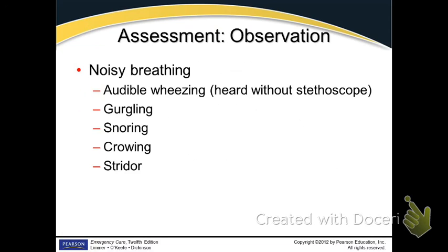Then the abnormal breath sounds, wheezing, audible, heard without the stethoscope, so you can hear them wheeze without using your stethoscope. If you need your stethoscope, they're obviously wheezing. All right. So when you're listening to those lung sounds, you're listening for the wheezes and the abnormal sounds, but you're also listening for decreased breath sounds. So do they have decreased breath sounds? Do you hear wheezes in some areas? Quiet in some areas? Quiet is bad.